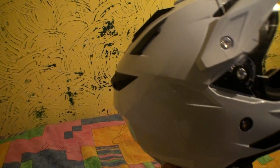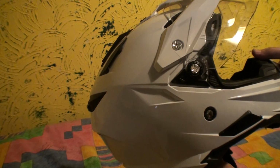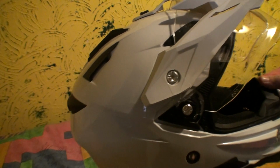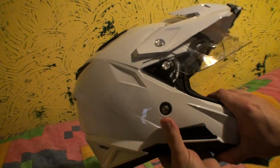So the first thing is, overall, I actually like this helmet. And if you ask me if I would buy it again, I would, but it has some ups and downs, which I'm going to tell you about right now. Let's start with the bad things.